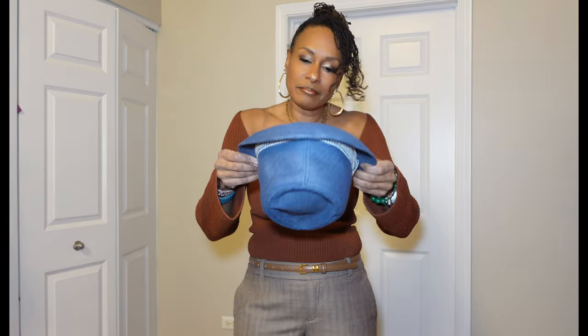I have this other one that I'm not sure if I'm going to take, because I do have the white with the blue and white. But this one's just a little smaller. Now that I have locks, this hat is a little big on me. So I don't know. We'll see.